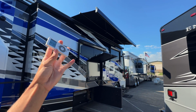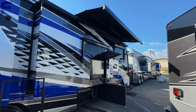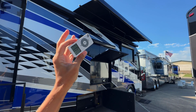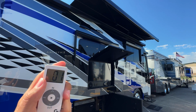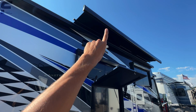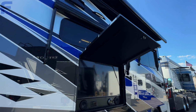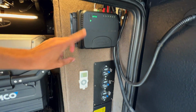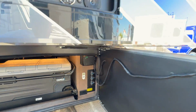So I'm not pushing any buttons. You can see it just keeps coming out on its own, and then we're going to start pushing that back in. And same thing, not pushing any buttons. It's just going to go back in on its own as well. It also has LED lights on the end of this part right there. You'll have LED lights that will shine down into your campsite. And then you have your solar charge controller here as well. That's a 30 amp solar charge controller.